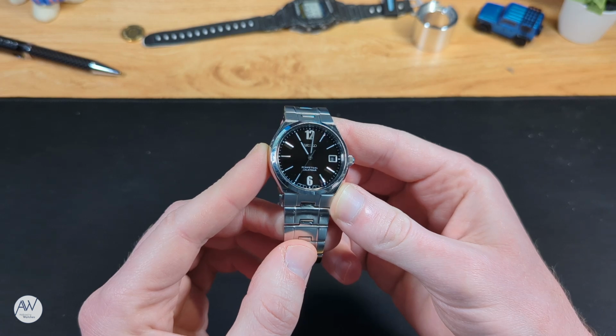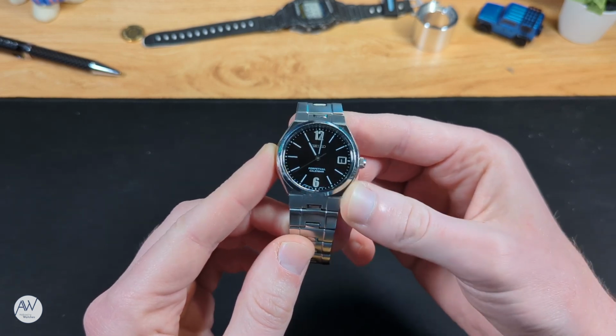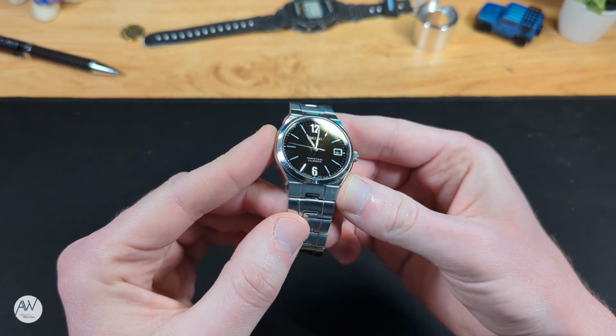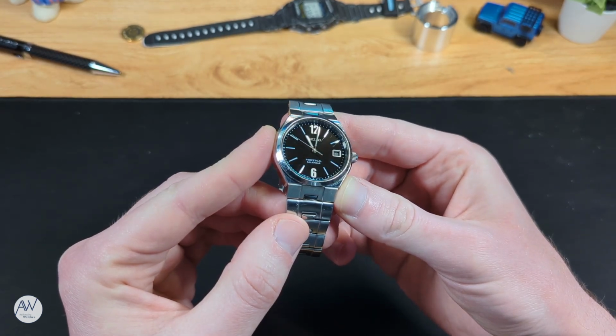It has a built-in perpetual calendar, which can account for leap years, as well as, for the price, an incredible level of accuracy. Where some quartz movements are accurate to 15 to 20 seconds per month, this movement is accurate to within 20 seconds per year.